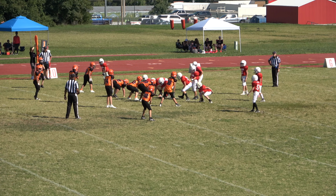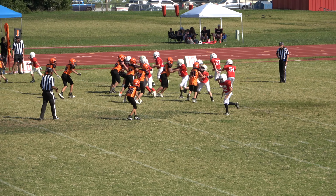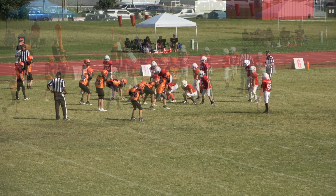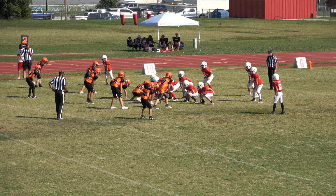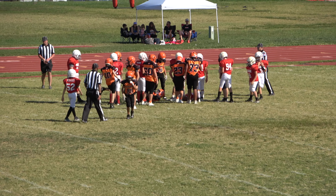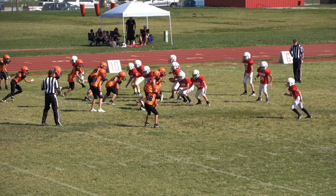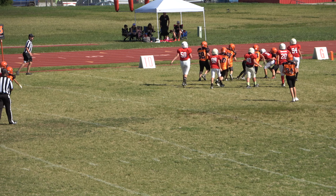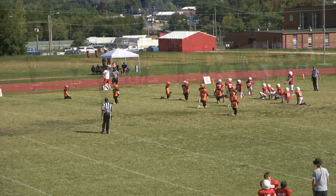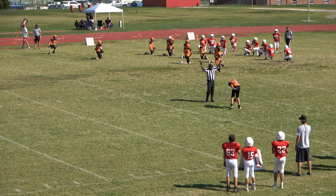Ball is scooped up by the Tigers, starting with the ball. That third down resulting in a loss of yards. That punt from Ozark bouncing from the 20.